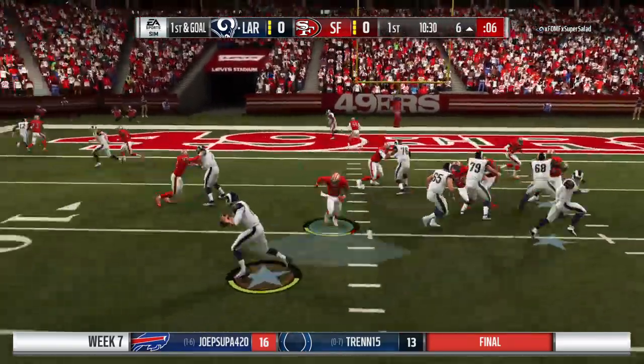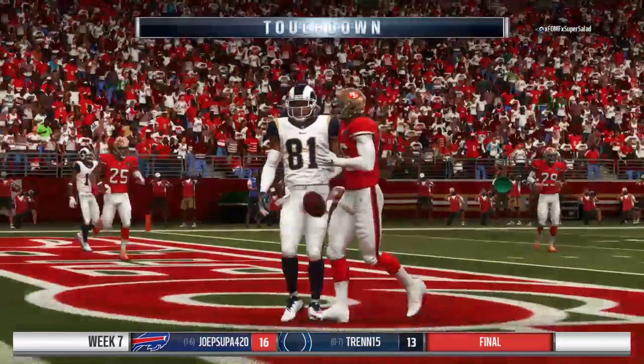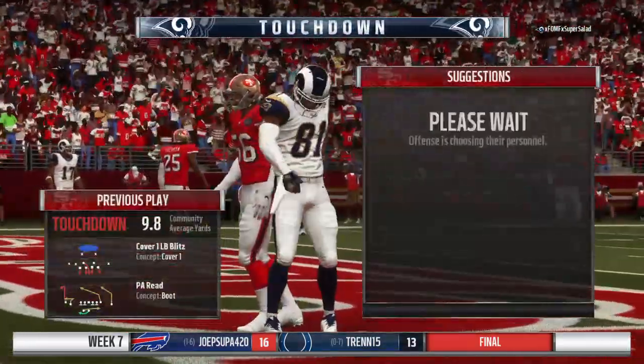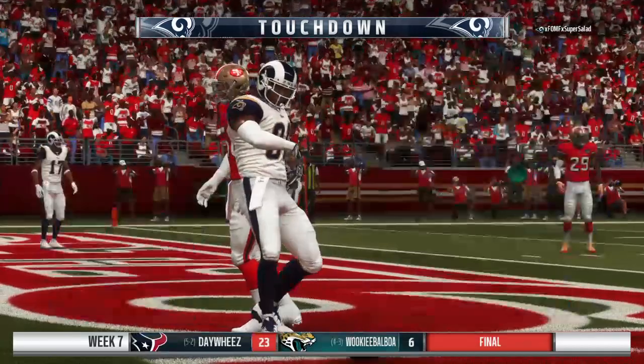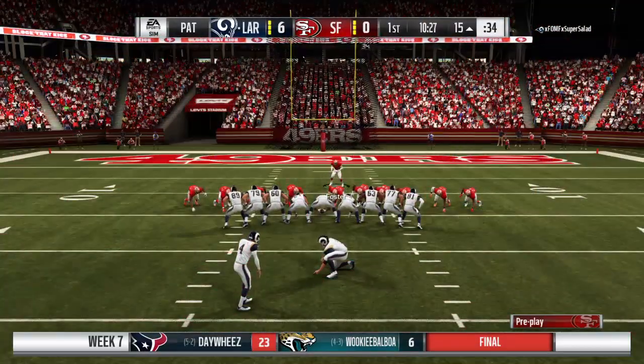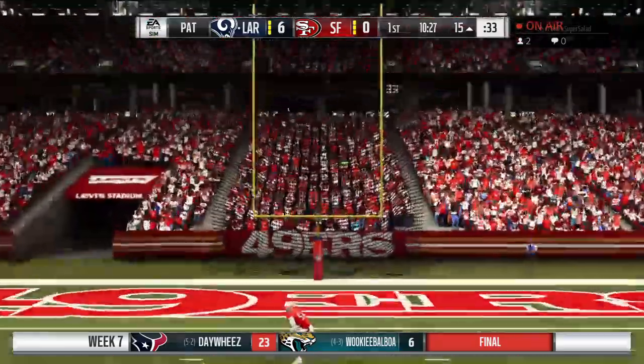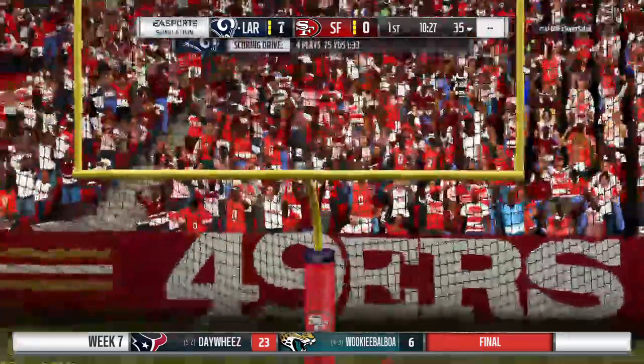They go play action here on first down. And it's complete. He's got it in the end zone. Touchdown, Rams. Gerald Everett, his 3rd touchdown now on the year. And the Rams take it right down and score on the opening drive.